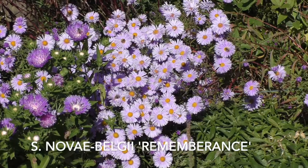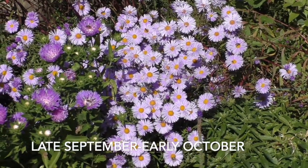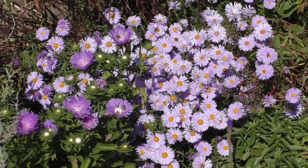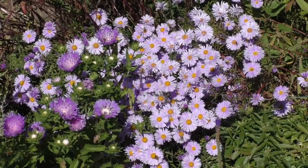This is Aster novi-belgii Remembrance, grown in my own garden, and it was taken during late September, early October, and as you can see, it's absolutely smothered in bees who are enjoying a little bit of late season feasting.